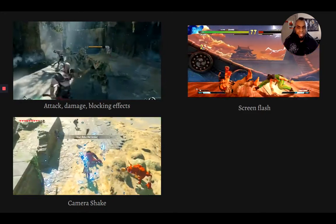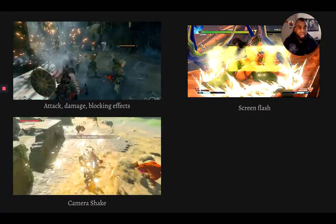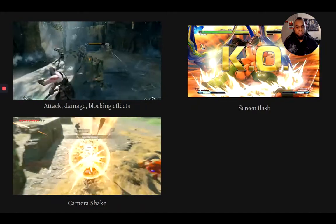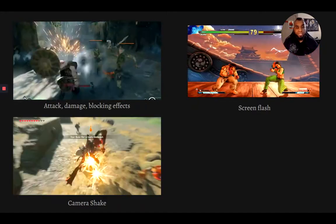This is not necessarily a visual effect as far as using a particle or a sprite or anything like that, but it is an effect in that it adds motion to the camera that allows the player to feel a little bit more than they normally would if that wasn't there.